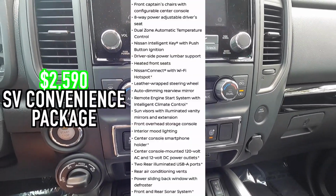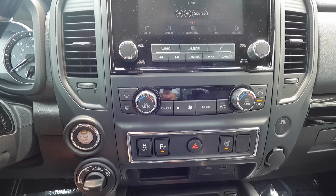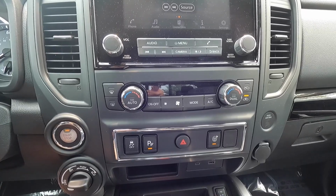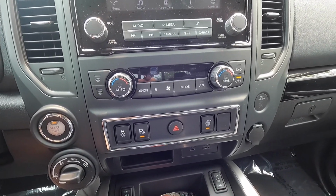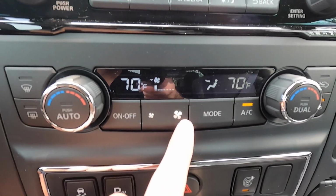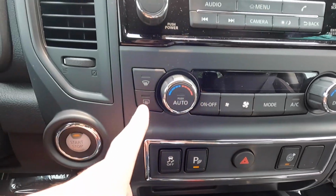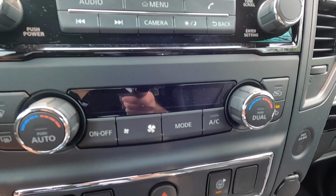And then also with that SV convenience package, you get dual zone automatic climate control. So basically it'll adjust the fan speed as necessary to keep the interior set to that certain temperature. I'll show you what the screen looks like. That is what the screen looks like. You have your fan speed, so on and so forth. Then you have your front defroster, your rear defroster, and then these different controls over there.